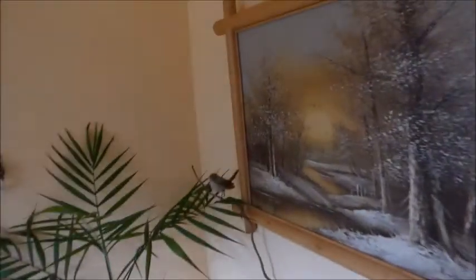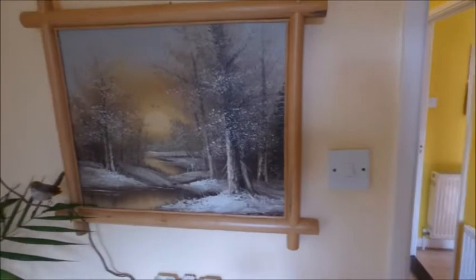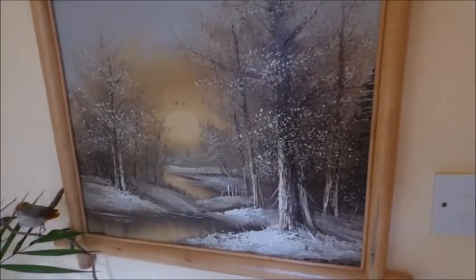And over here, we have the downstairs loo for both us and the cats. Some pictures that are in the Bob Ross style, if anyone knows of Bob Ross. We found these in a charity shop and we just loved them. I love Bob Ross, I love watching his videos.